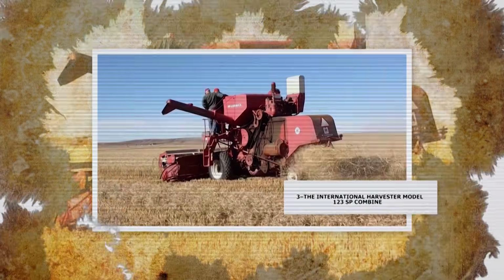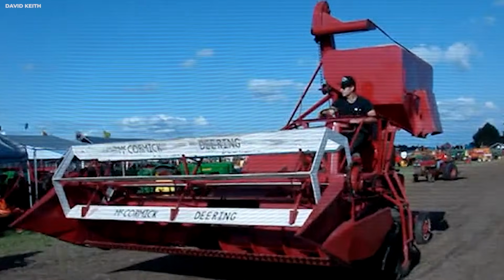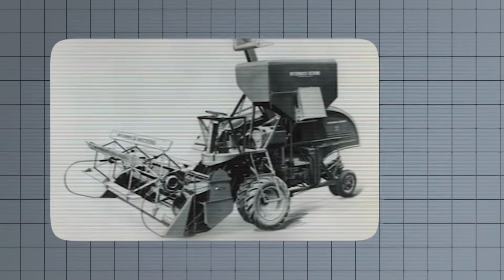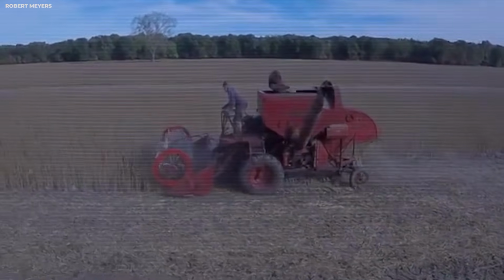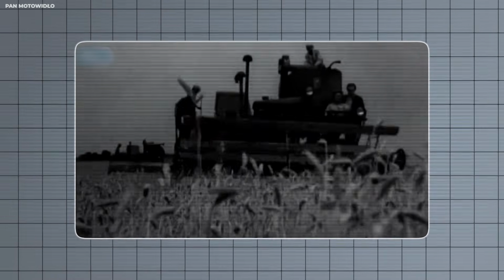Number 3 is the International Harvester Model 123 SP Combine. Released in the early 40s, the International Harvester Model 123 SP was among the first commercially successful self-propelled combines from the company that gave us the iconic Farmall tractor line. Building on the success of their pull-type machines, IH ventured into self-propulsion to meet demands for greater efficiency and reduced labor, especially crucial during World War II.